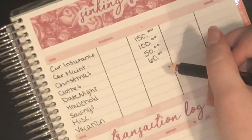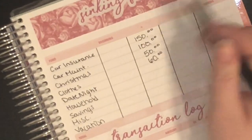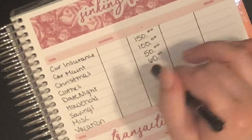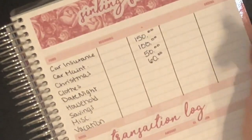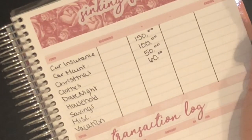I have lost 10 pounds, and so I want to start that fund, so that when I reach my goal weight, I will have money in there for me to buy some new clothes.